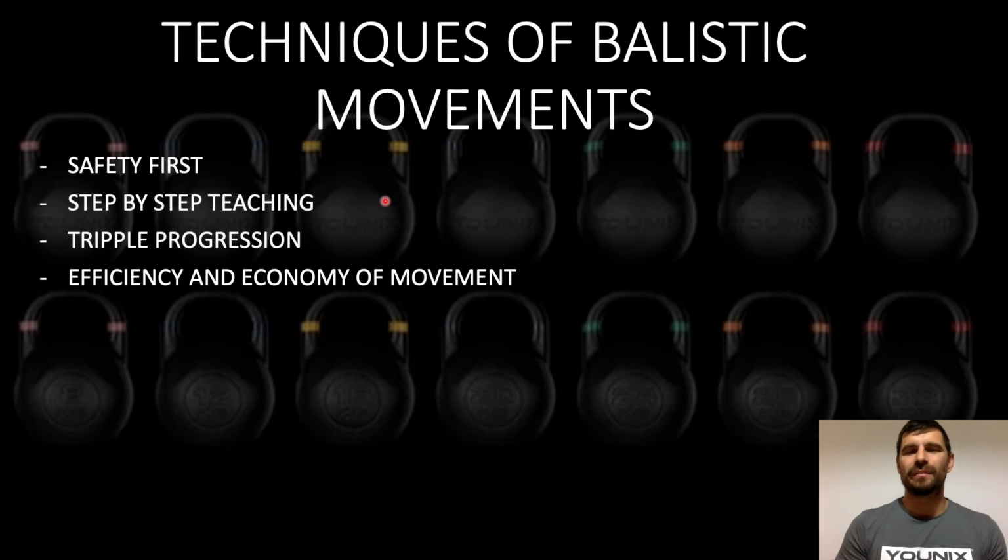So we will start with the basics: how to pick the kettlebell up, how to use the balance, how to swing it, how to breathe, how to hold it, how to bring it to your body, everything like this. And you will start slow. You will not use heavy kettlebells. You will not use long sets at the beginning.